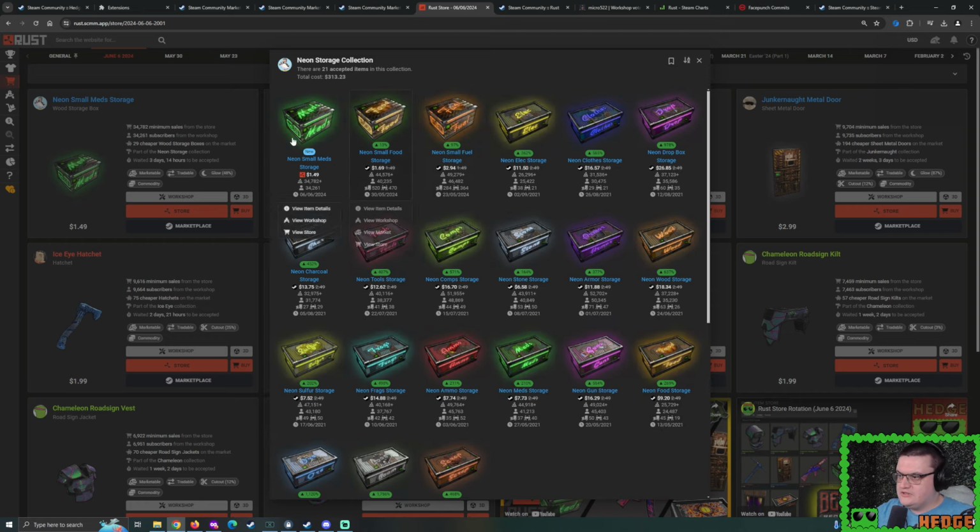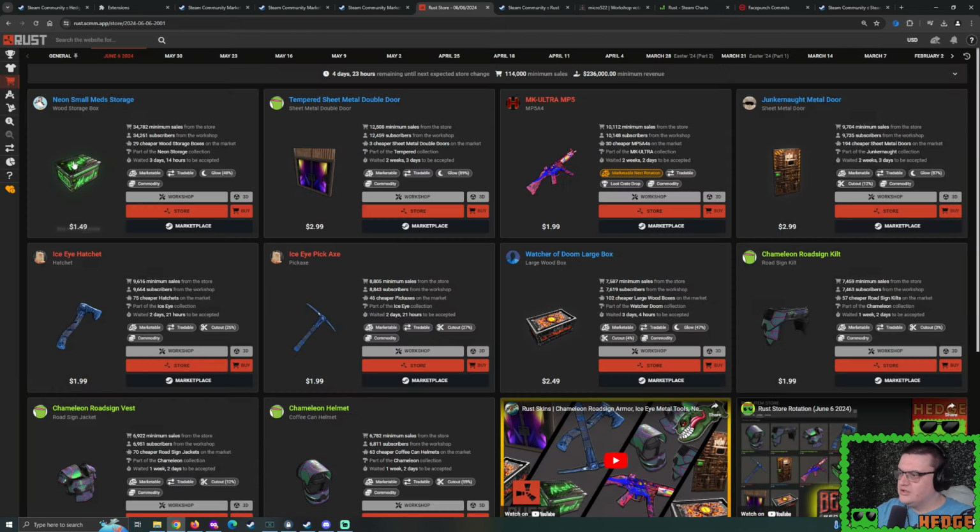But with the likes of these, they're recent. There's a lot of them that have been bought, and there's going to be a lot of them that are going to get thrown back onto the Steam market later this year. All right. So looking at that, you might sit there and say, Hedge, what if I just want to buy one to use it for myself?